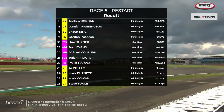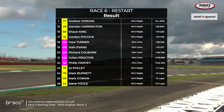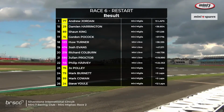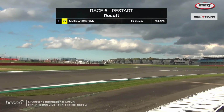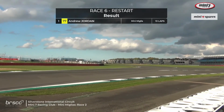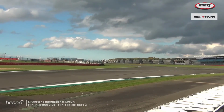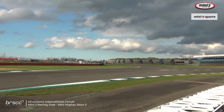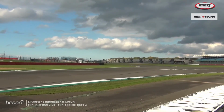And then those who, well, in fact, she didn't reach the flag because her engine blew going on to the final lap. We also lost from that race the number 79 machine of Mark Burnett, 99, which was Mark Cowan, and the 24 for the second time, unfortunately, today of Steve Ewell, and 20, of course, Mark Sims, heavily into the pit wall, bringing about that red flag, but he was absolutely fine. The car was not, but the driver, thankfully, emerged unscathed.